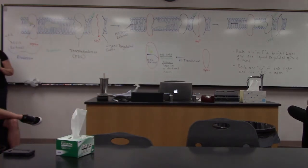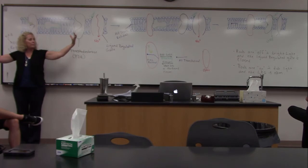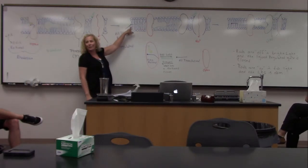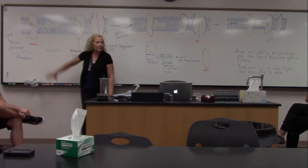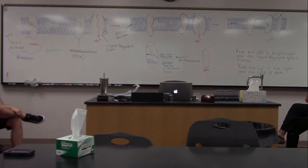So if light wasn't here, this would be a rod in dim light. So 11 cis retinol and opsin are attached. We have rhodopsin. And in dim light, transducin, PDE, ligand regulated gate, they're all separate from each other. But as soon as the light hits, we go to the second picture. Because the light has changed 11 cis retinol into all trans retinol, and opsin and all trans have separated from each other. So this picture is without bright light. This is the result of bright light hitting the 11 cis retinol. That makes sense?